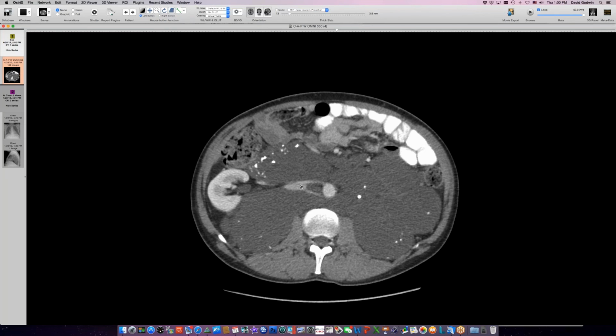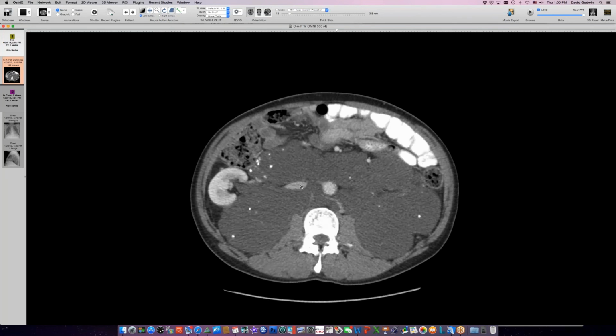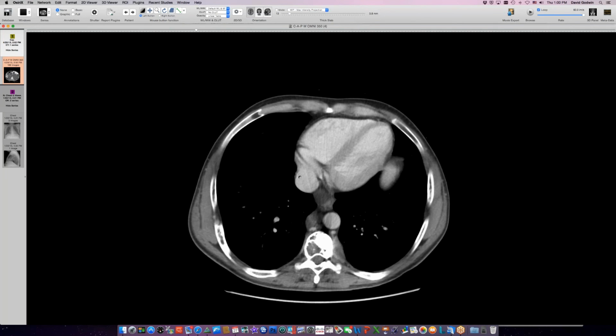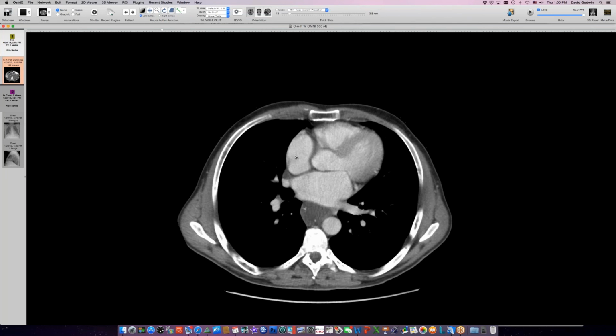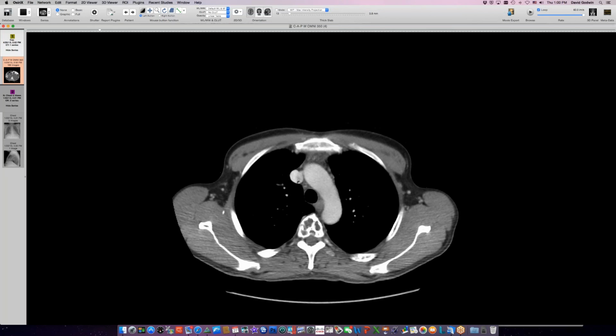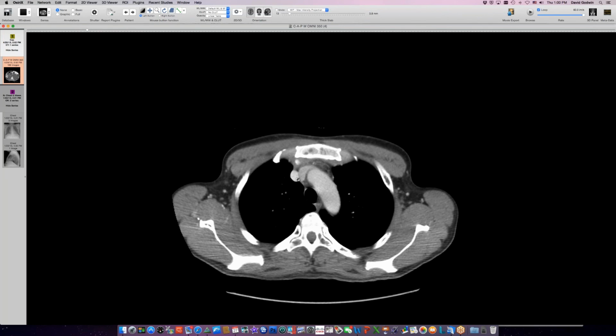David, does that involve the entirety of the thoracic duct? It looked like, as you were scrolling up through the mediastinum, that there was... I think he's got stuff all the way along the lymphatics, doesn't he? And it seems to go.